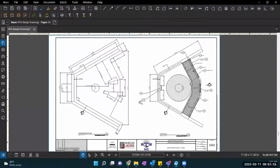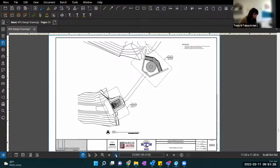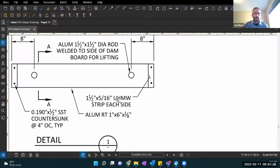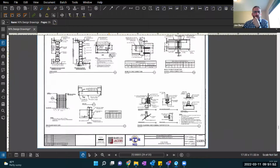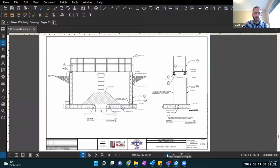So there'll have to be some sort of insulator, and I don't know if that's even what's indicated here in the detail. I noticed that there was some sort of, so it has this UHMW strip each side. That's an ultra high molecular weight plastic, isn't it? I'm not familiar with that acronym, but I believe so. When you talk to your structural guy, he'll say, we thought of that. Yep, it is, exactly. We use this as a standard detail. As I mentioned before, we've used it a ton of times on a lot of dam projects.